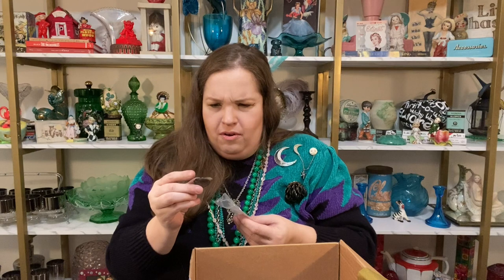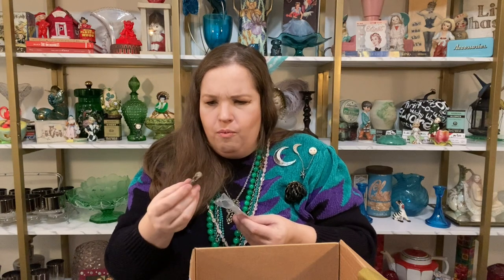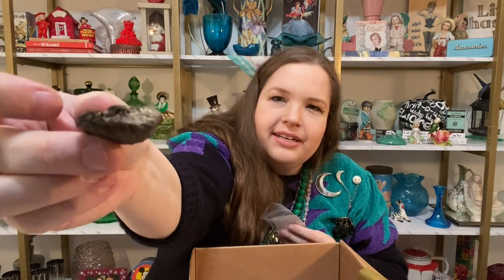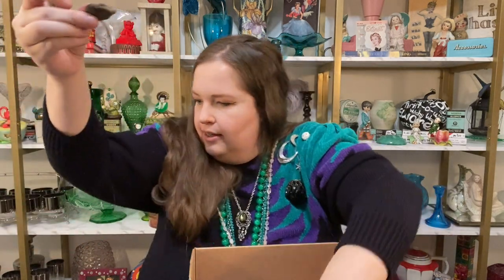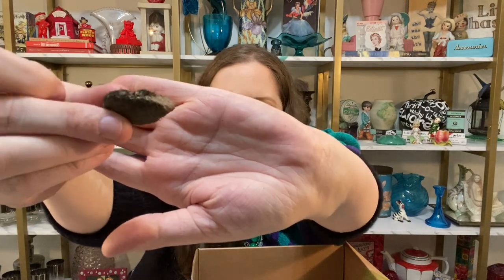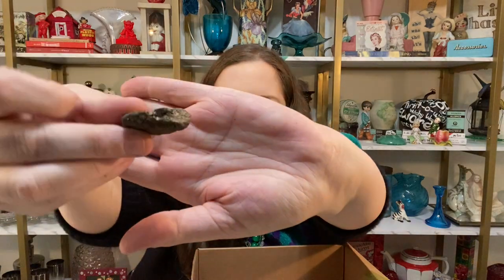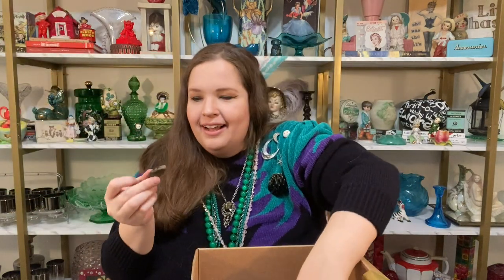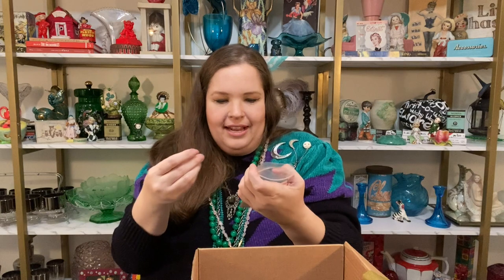Oh, wow. Oh, wild. It is like a magnet and little shards are attracted to it. I don't know if you can see that. Here, let me see. There's little shards of material sticking up on it, and they're magnetized to it. I find that wild. I love this. That is really different. Another item for my cabinet of curiosities. That is awesome.